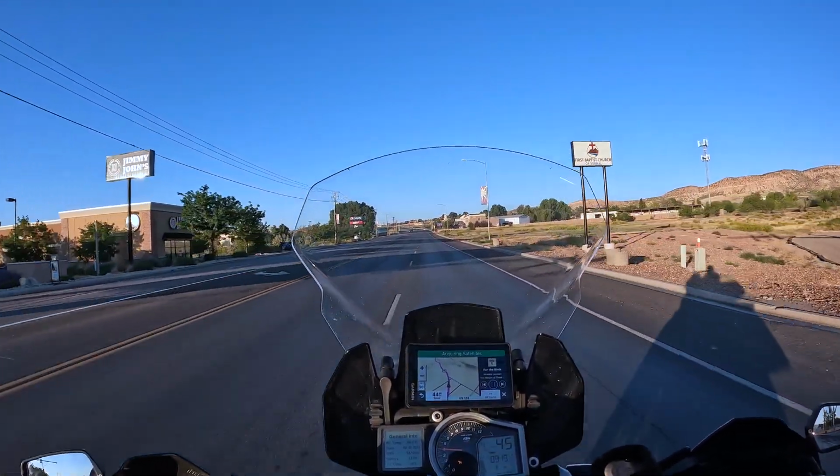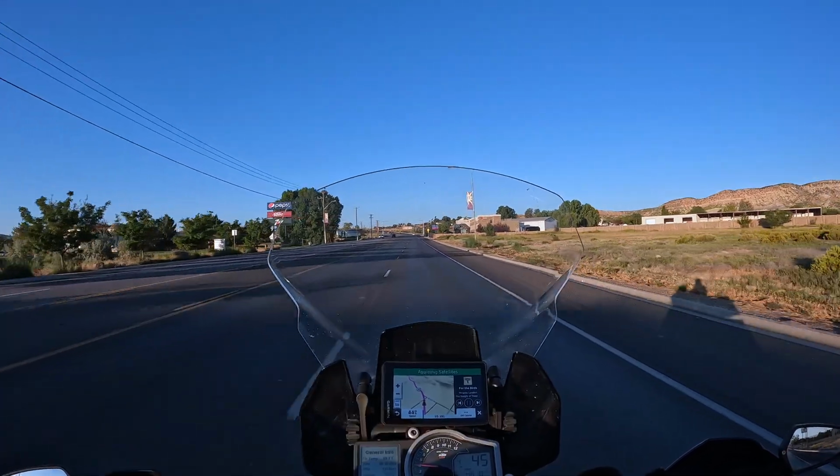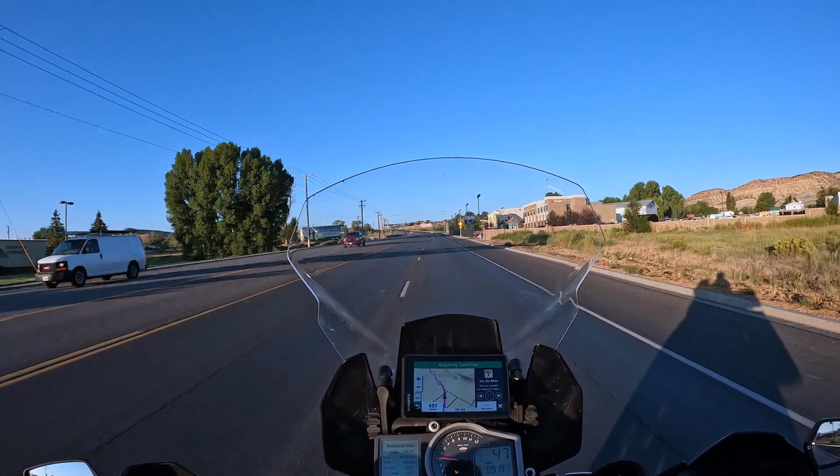But anyway, cool start to the morning. It's gonna be in the upper 50s, but I'm sure it's gonna warm up by later this morning, just like it has the last few days.